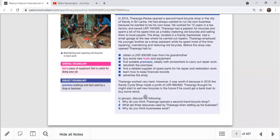Okay, second question. What are the 3 resources used by Taranga when setting up the business? Any idea, Oshan? Okay, I'll ask this question from Oshan. What are the resources he used? In a bicycle shop, what are the resources you can find? Especially like a garage. Any idea?